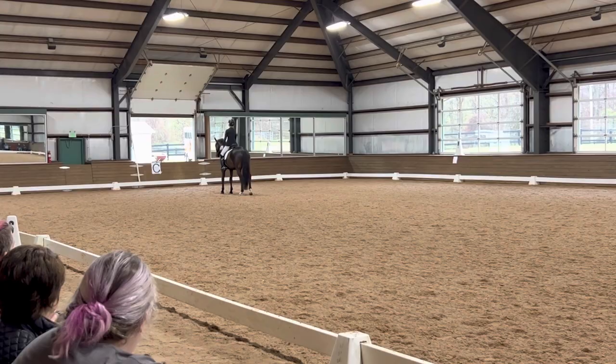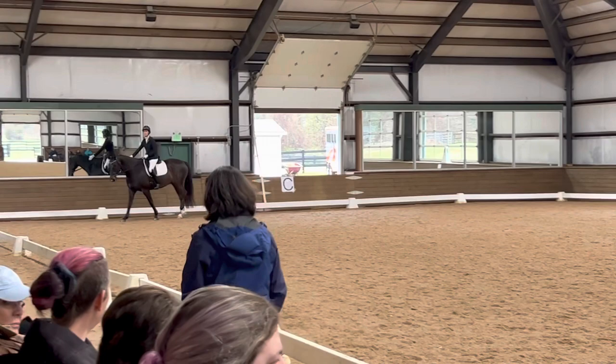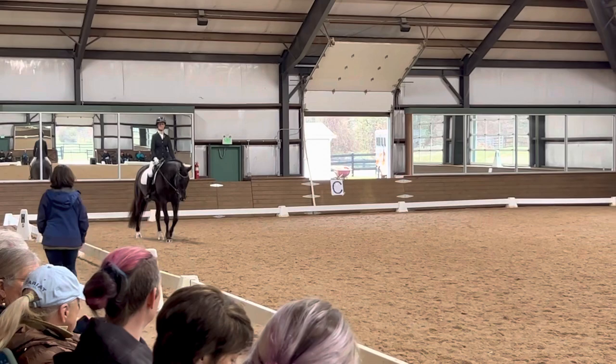There we go. Good. Really the two things would be the canter departs could be a little rapid, and your mediums need a little bit more power. Okay, your balance is good.